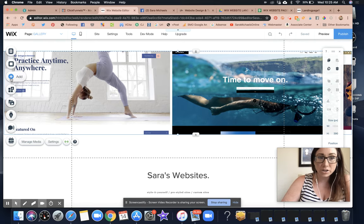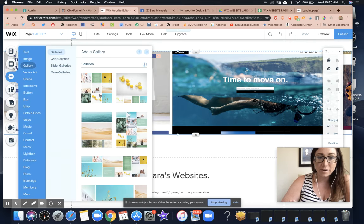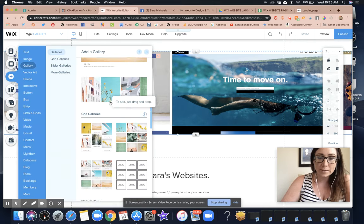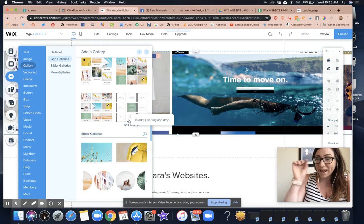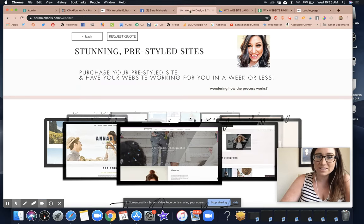Now, remember, you can go over to add and scroll down a little bit. This is a really neat gallery. It's called the grid rollover. So what happens, and I'll show you how this looks on my site.